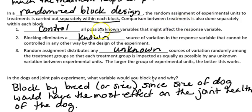In an experiment like this, we're still going to control all possible known variables that might affect the response variable. So maybe we can control the diet of the dogs, or we can control their veterinary care and what sort of vaccinations they get. But breed is not something we can control unless we only select dogs all of the same breed. So we use blocking to eliminate a known source of variation in the response variable that cannot be controlled in any other way by the design of the experiment.